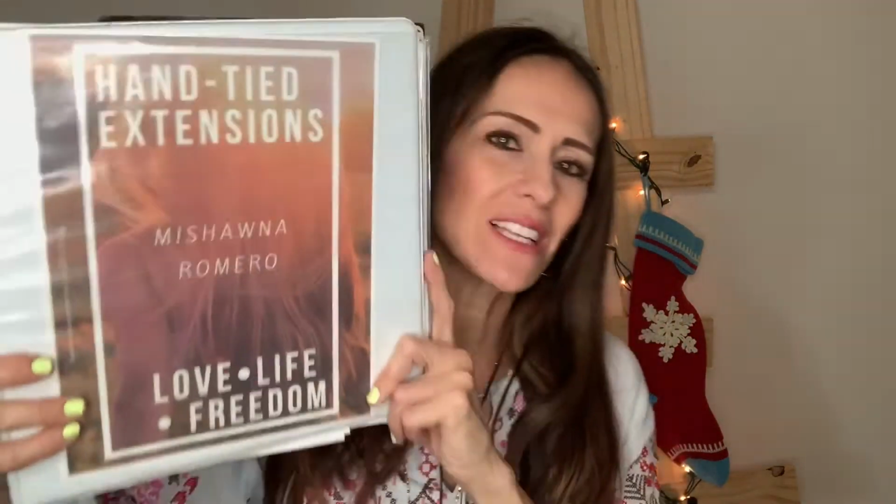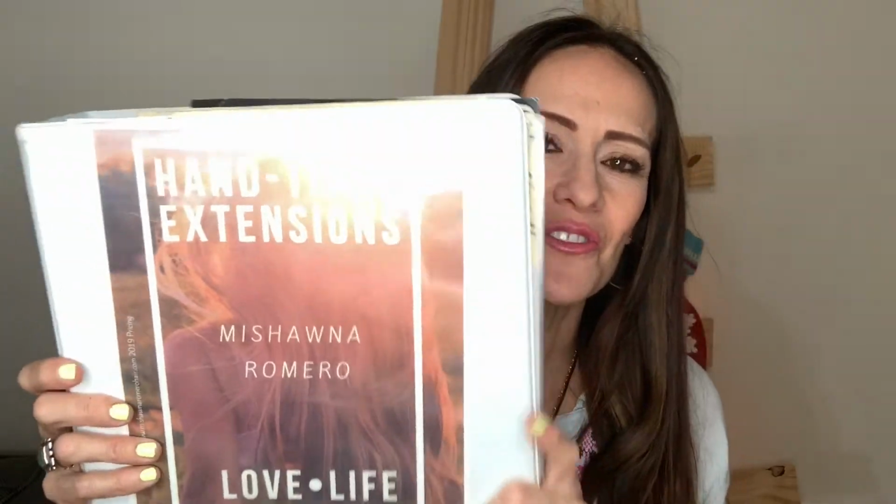So in addition to that, specifically for my color clients and my extension clients at home, I have these really neat reference binders that I use. Anytime I'm on social media or I take a class and there's some really good notes that I want to save, they're all in these binders and they're all categorized so that I can find the information quickly and easily and just get better and better at doing your hair. So that's it, you guys. That's how I do my client files with my habit extensions and with my color clients.